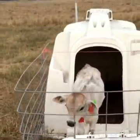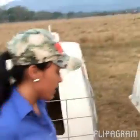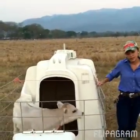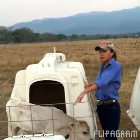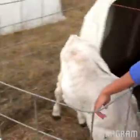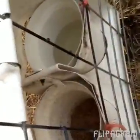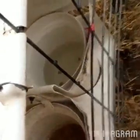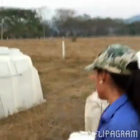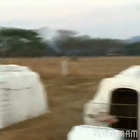Instead of using the milk of the cow, we use some supplements that we can demonstrate here. Give them water and other supplements that give nutrients to the calf. And these are the newborn calves.